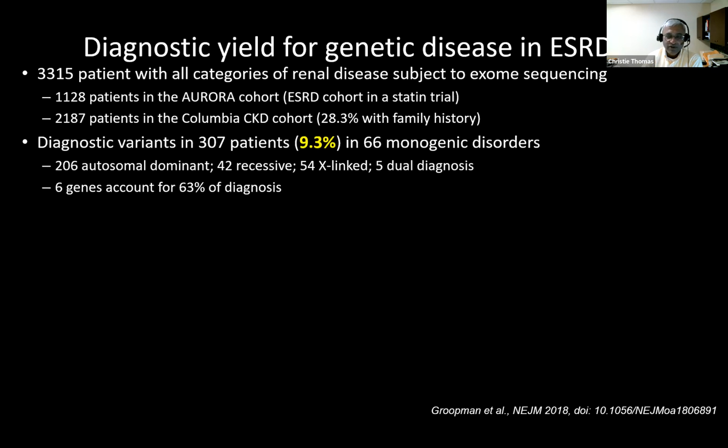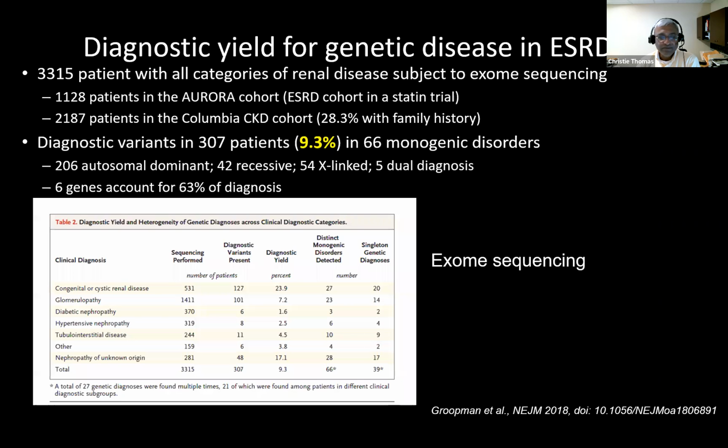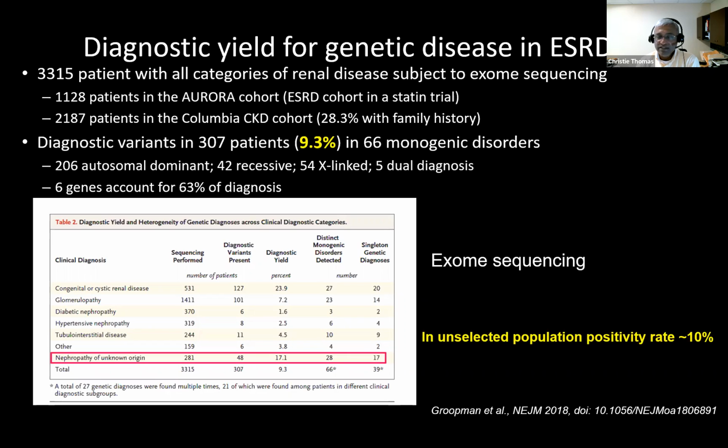What they found, at the bottom line, is they found that nearly 10% of patients had a monogenic disorder. So 307 of that cohort of 3,315, there were 66 distinct monogenic disorders, although just 6 genes accounted for 2/3 of the conditions, and that's PKD1, PKD2, and the 3 collagen 4 genes accounted for 5 of the 6, and the 6th was UMOD, a cause of autosomal dominant tubulointerstitial kidney disease. They looked at these 3,000 patients and classified them based on the clinical phenotype, and you can see that there's a significant number of patients with nephropathy of unknown origin, where 17% of patients had a monogenic disorder. So bottom line, in unselected populations of end-stage renal disease patients, as many as 10% of patients may have a monogenic disease, and many of them would be previously undiagnosed.